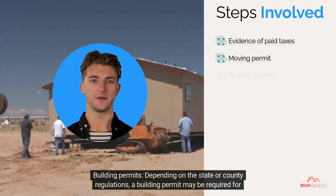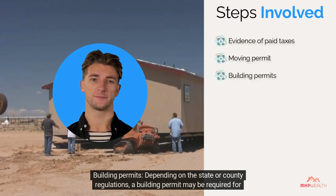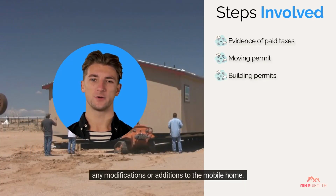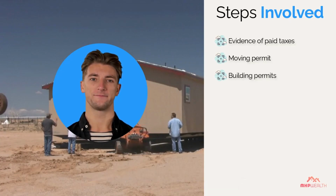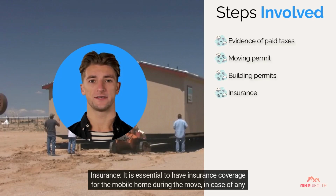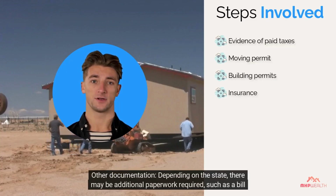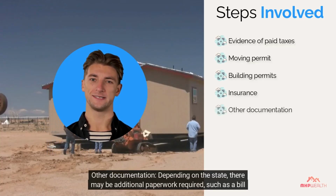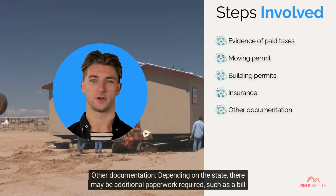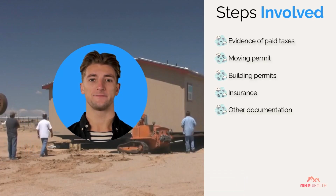Building permits. Depending on the state or county regulations, a building permit may be required for any modifications or additions to the mobile home. Insurance. It is essential to have insurance coverage for the mobile home during the move, in case of any damages or accidents. Other documentation. Depending on the state, there may be additional paperwork required, such as a bill of sale, title or registration, or a certificate of occupancy.